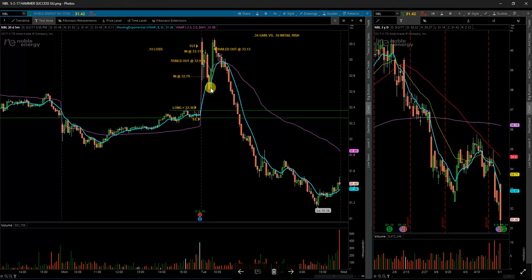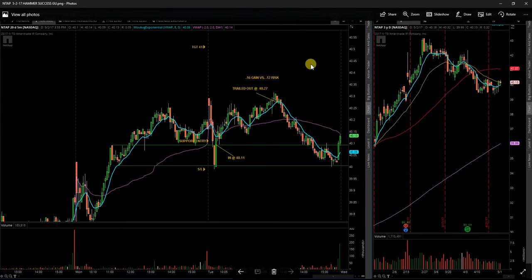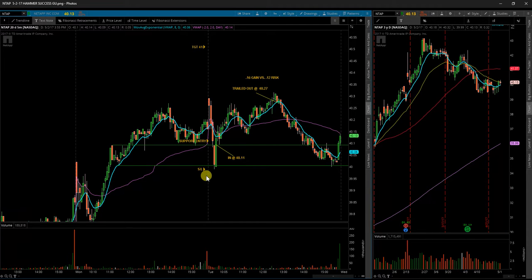Then I noticed the secondary setup here didn't quite come all the way down to the gap, so my stop was a little bit further away than I would have liked. But I was able to get a decent trade out of it. Trailed me out right up here around the top, so made up for the loss and then some on that trade.